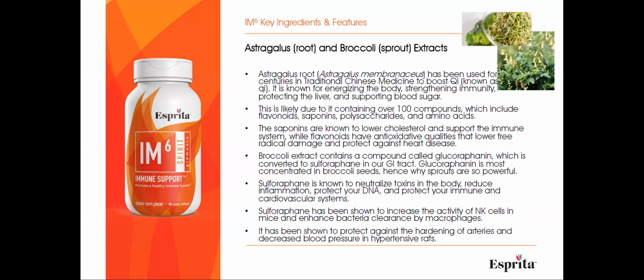Okay, so the next two ingredients that we'll be looking at are astragalus root and broccoli sprout extracts. Astragalus root has been used for centuries in traditional Chinese medicine to boost our qi, or chi, depending on how you pronounce it, but it's basically your vital energy. It is known for energizing your body, for strengthening your immunity, for protecting the liver, and for supporting your blood sugar. This is likely due to the fact that it contains over 100 compounds, which include flavonoids, saponins, polysaccharides, and amino acids. The saponins in astragalus are known specifically to lower cholesterol and support the immune system, while the flavonoids have antioxidant qualities that lower free radical damage and protect against heart disease.